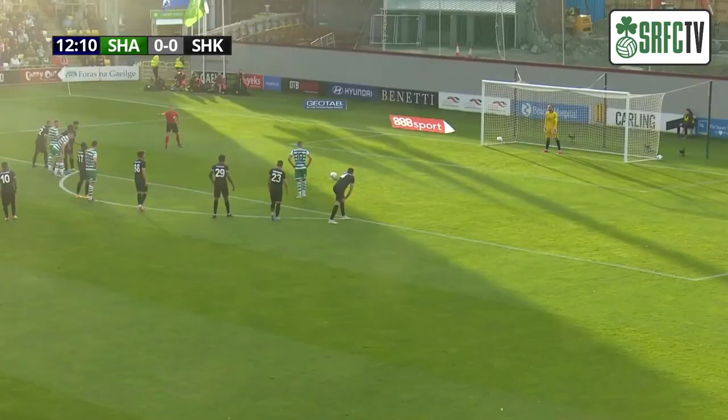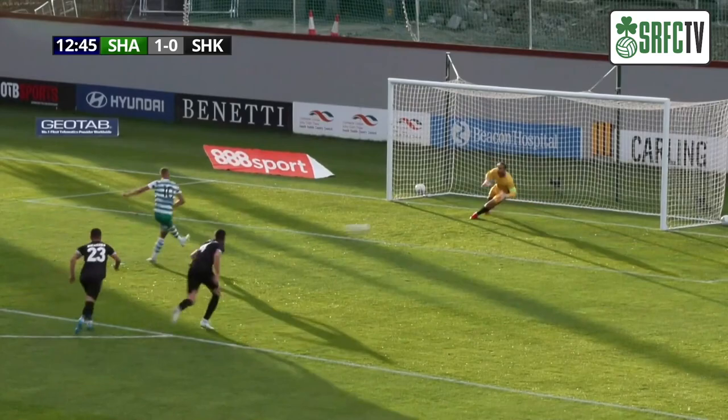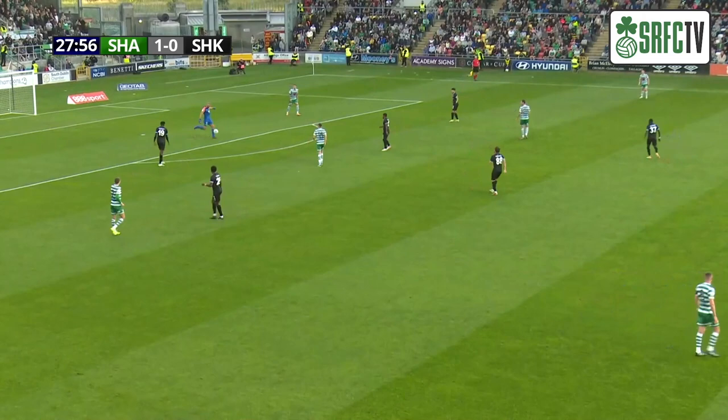Hands on hips. It's 1-0 Rovers. Graham Burke. Like you said, the keeper's bouncing across his line. He takes his time on it and just wraps his foot round it. And it goes into the bottom corner. The keeper just takes the sting out of the ball. That's a fantastic little clip.